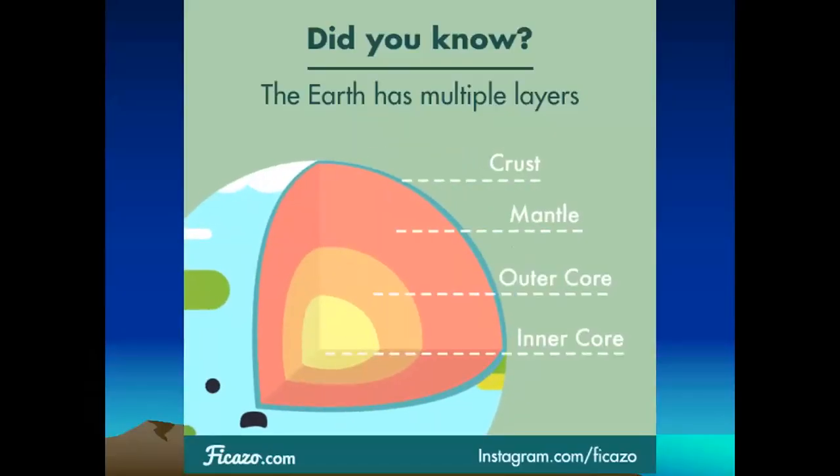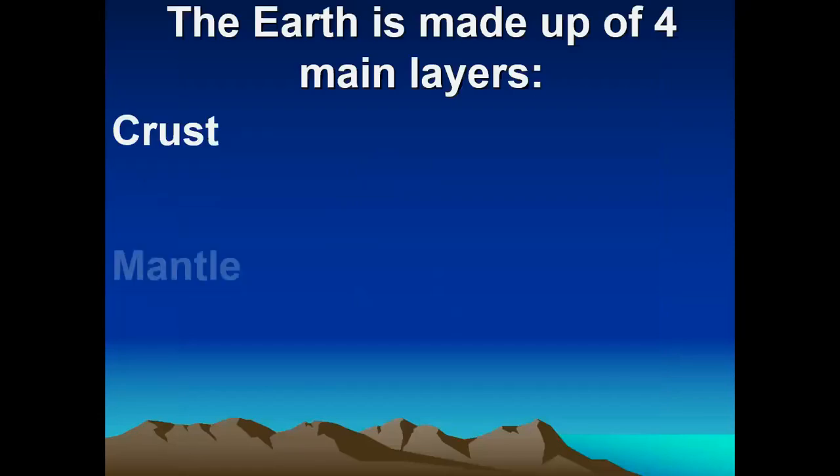Miss, can the mantle flow? Not all of it, because it's made up of two parts. But this is a really good question.